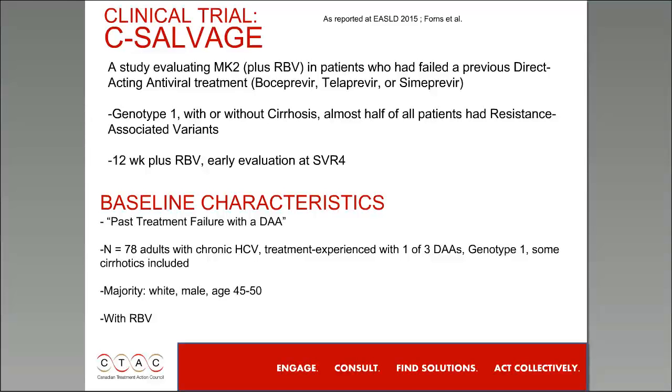So the people we're looking at have been treated for HCV with Grazoprevir, Telaprevir, or Cimeprevir, and they have not achieved SVR, and now we're treating them again with MK2. As I've said, because these people are treatment experienced, we will be including ribavirin in this trial, and this one also includes an early evaluation at SVR4. That means we're checking in at SVR4, 4 weeks after treatment, just to see how the virus is responding, if it's responding.